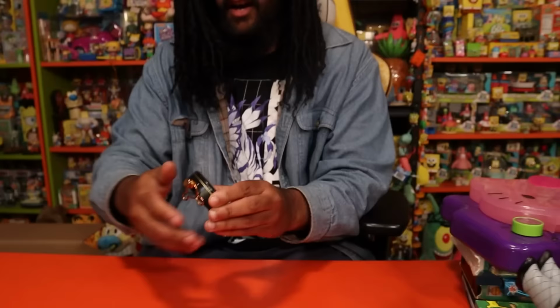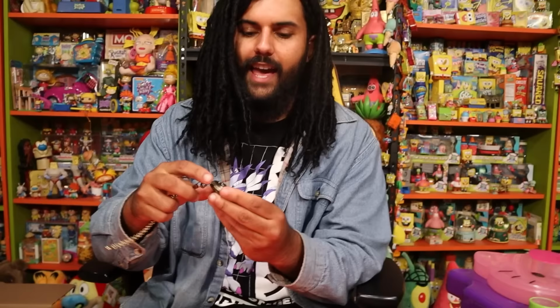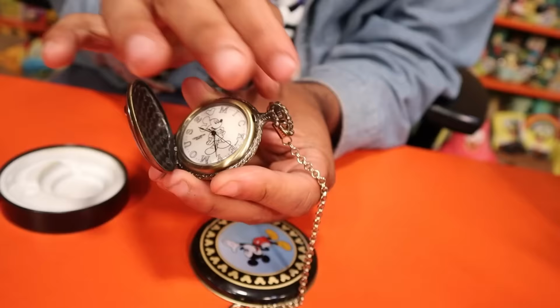Okay, so obviously that one is perfect. That one's in way better shape and it probably is working. This one, I would assume it probably does work, but you have to be somebody who's into watchworks to be able to get into that.